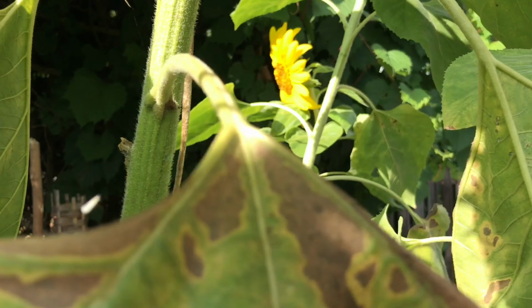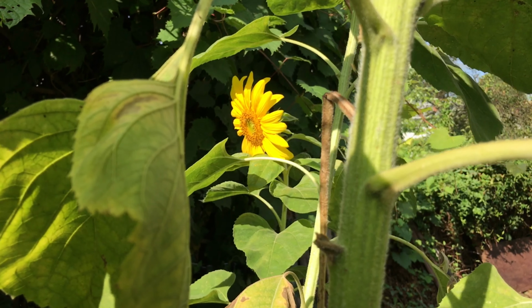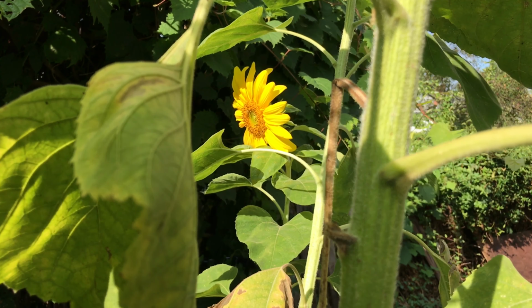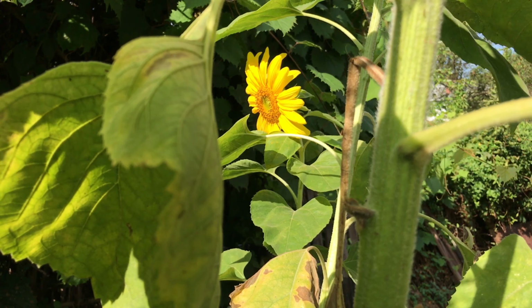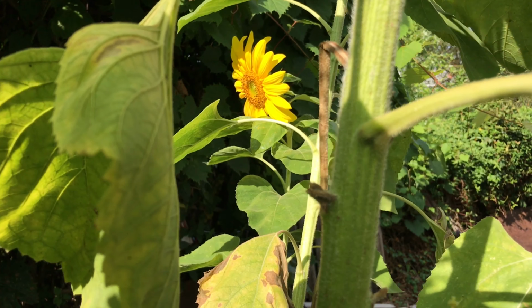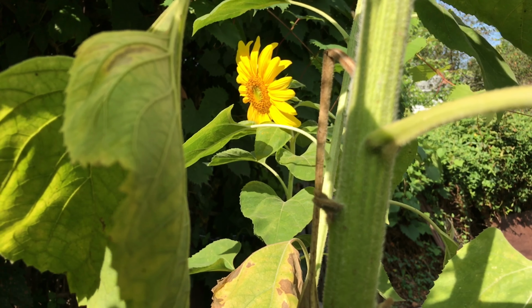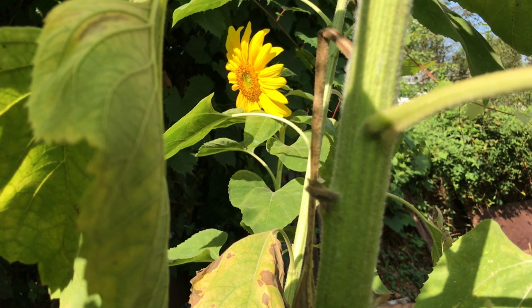And then there was one other bloom over there. I'm considering cutting that one off and taking it in the house, just because I didn't take any of them. Next year, I'm definitely going to plant more sunflowers and do the same thing that I did this year, because obviously I had some success.